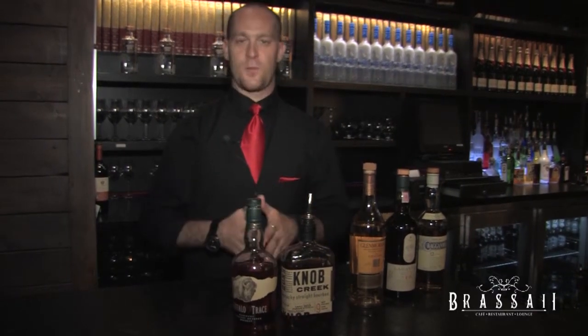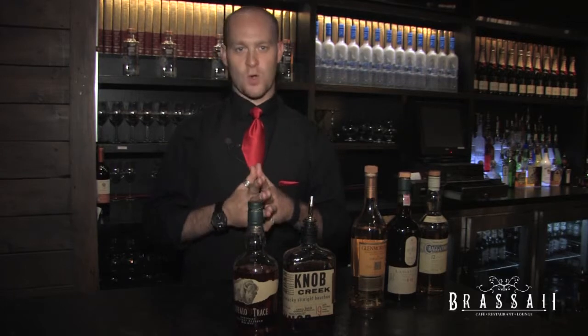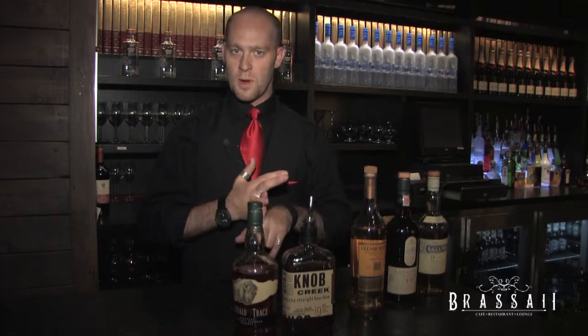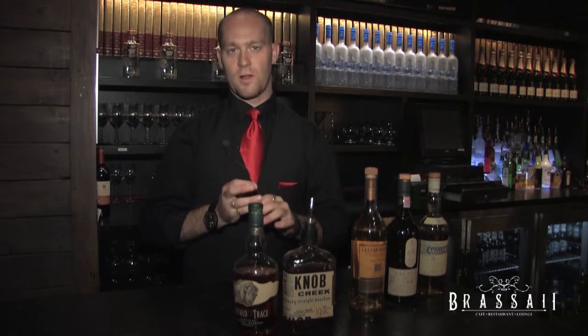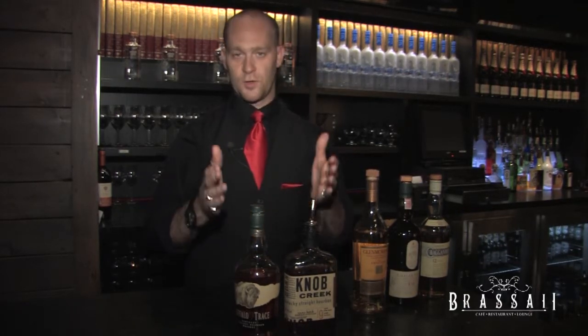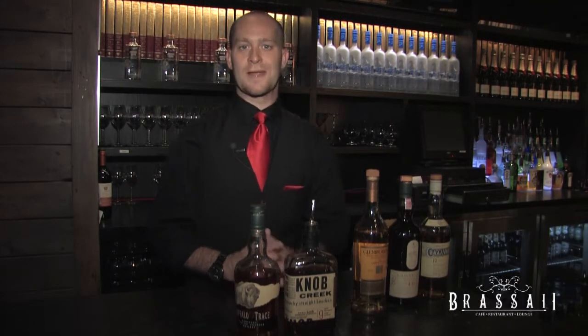bourbon. For example, it must be a minimum of 51% corn grain in the grain blend. It must be aged for a minimum number of years in a virginal oak barrel. It means they can only use the barrel once and then they have to get rid of it. It also has to be distilled within a certain alcohol percentage in order for it to be called bourbon. Otherwise, you have what's known as a sour mash whiskey or a Kentucky whiskey, sometimes also a Tennessee whiskey.